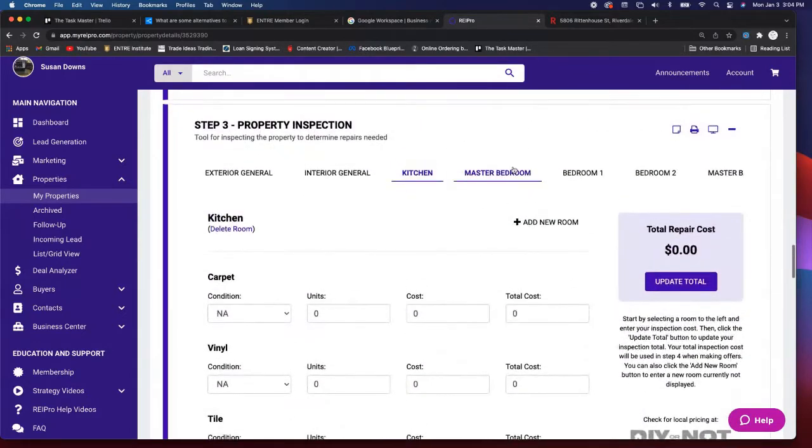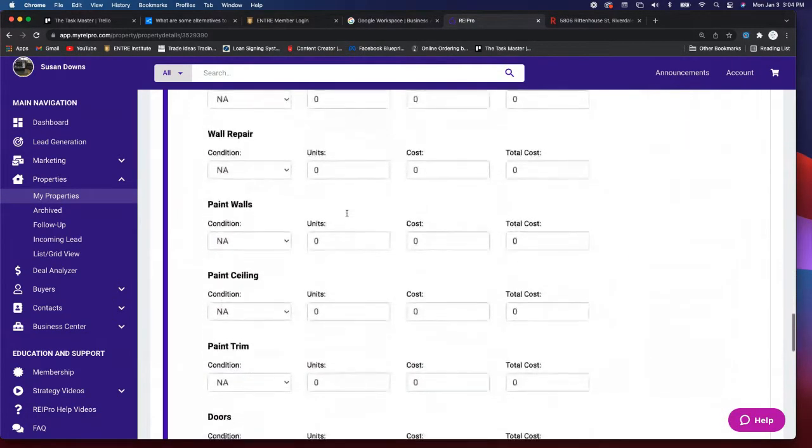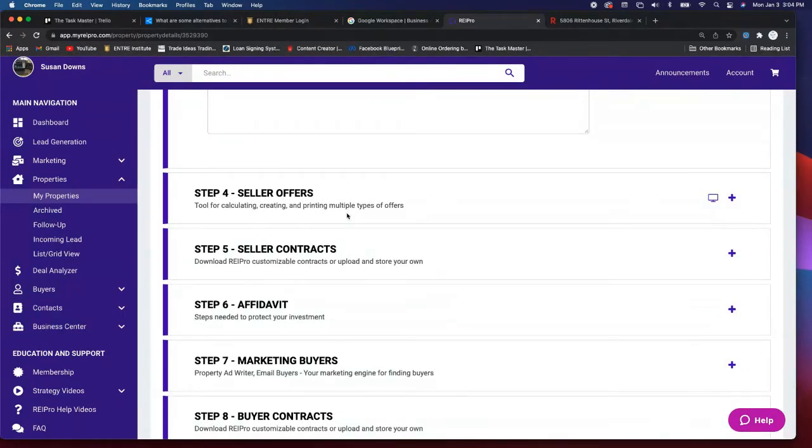Is any of that in there? Is it okay? You can go to the master bedroom, bedroom 1, bedroom 2. So you get the idea. And then you tally up what you think it would be as your total repair cost, right? You can do that, and it'll give you a total repair cost. Now, once you've done that, you talk with the owner and tell them that you'll get back to them within the next couple of hours or 24 hours, and go to step 4 and tell them that you have an offer.